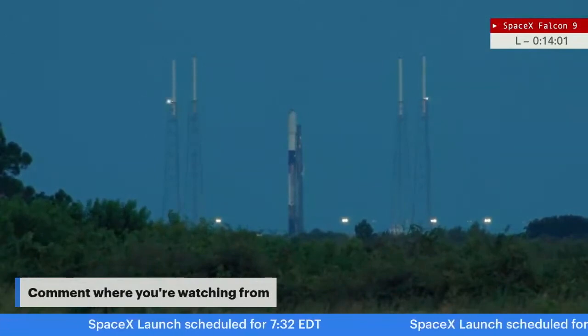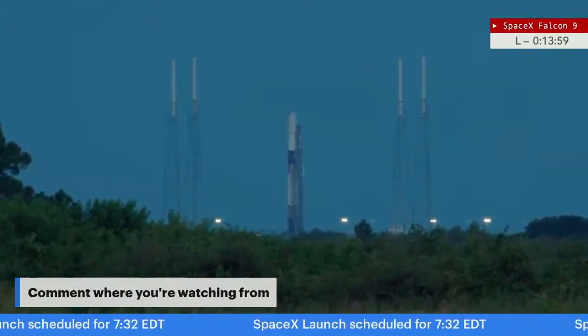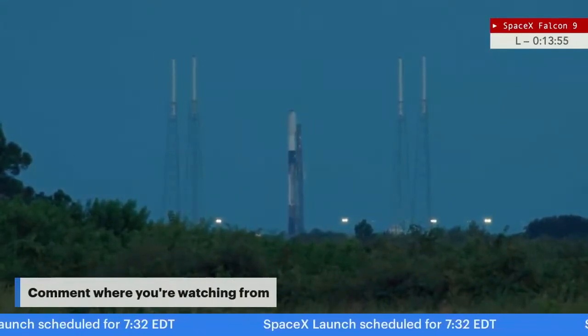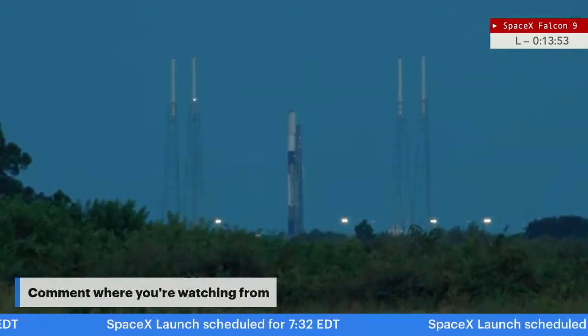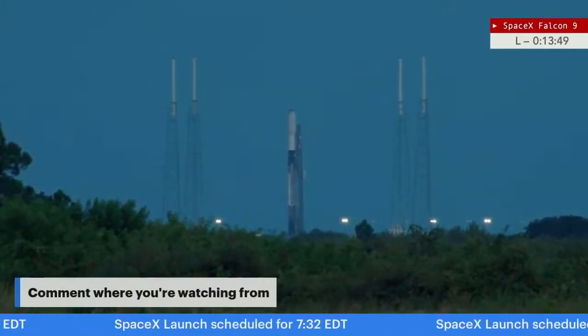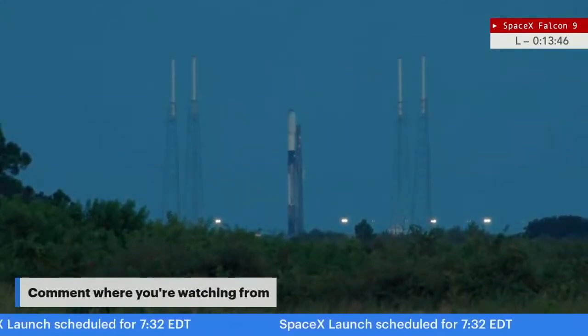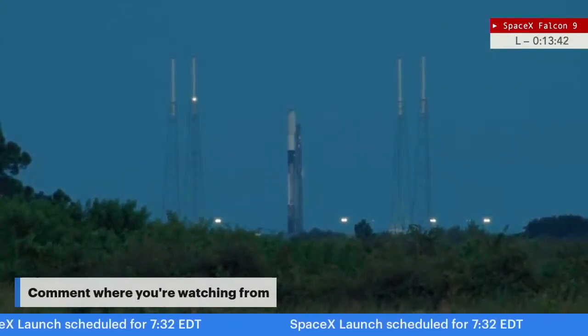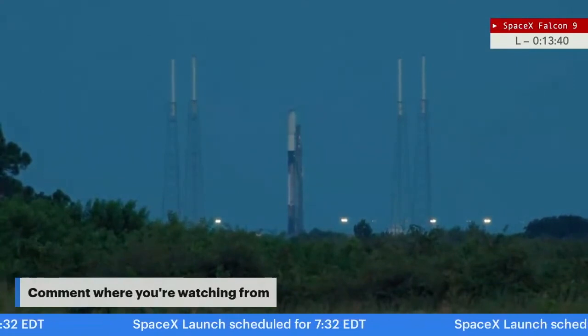This will be the fourth Falcon 9 launch of the month, actually, all dedicated primarily to the Starlink network. A couple of those did carry rideshare payloads. And this will be the 43rd SpaceX Falcon 9 launch of the year. And about two-thirds of those missions have been primarily dedicated to the Starlink program.